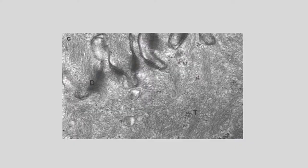What we do know now, 30 years later, we do have a lot of information. I overlooked the fact that these little dark spots are desmosomes. They're much smaller here than they are here. And retinoids do affect desmosome formation. This is a very high magnification electron micrograph of an epithelial cell with the desmosomes and keratin filaments. And I was looking at what was here, but I should have been looking here.